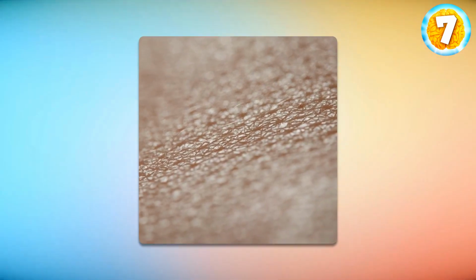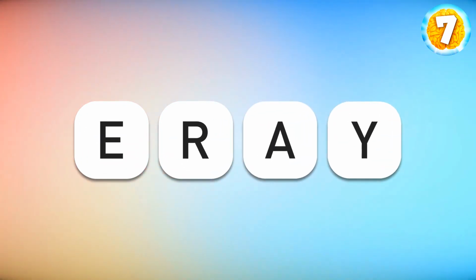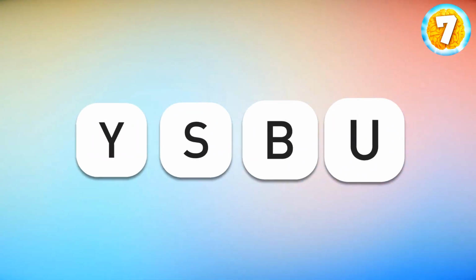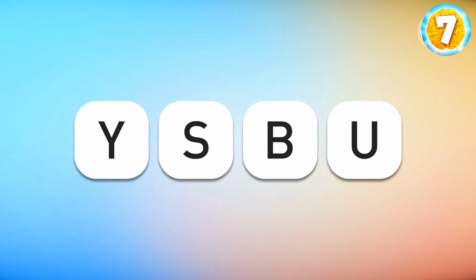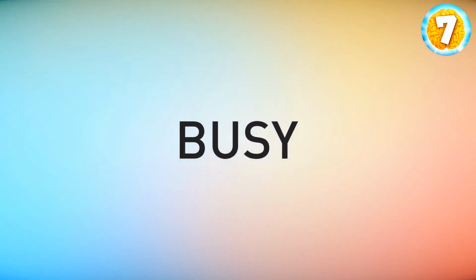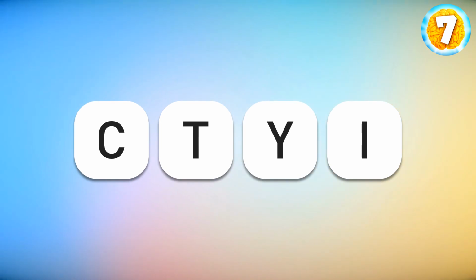On average, the skin makes up around 15% of your body weight. How fast will you be able to figure out this one? Right, the word year is hidden here. The next tricky word for you. It says busy. And the next word is already lining up.